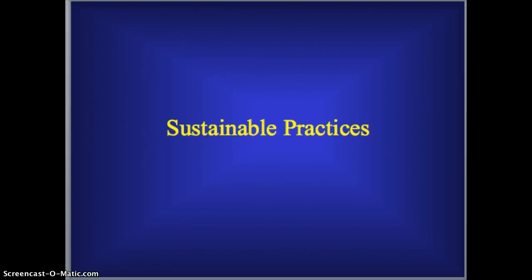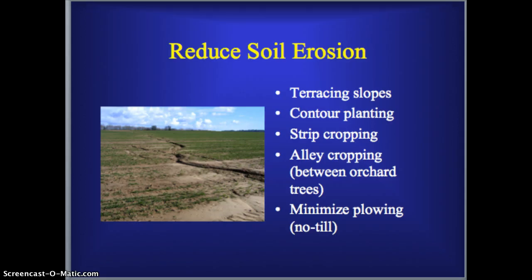The last thing we'll look at here in terms of agriculture and food are sustainable practices. One of the most important things we need to do when it comes to all agriculture is to reduce soil erosion. We've seen the effects of this in the Dust Bowl of the 30s. We see it in other places around the world that are experiencing desertification, and we know how to fix this problem. It just has to be done.